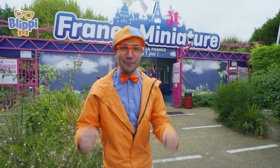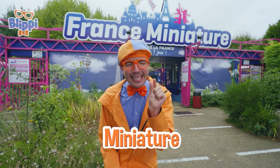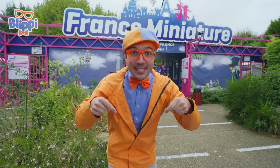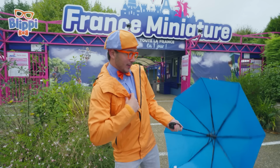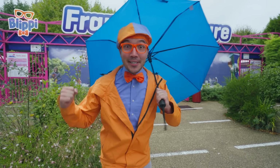Hey, it's me, Blippi. And today, we're here at France Miniature in Elancourt, France. A miniature is a teeny tiny copy of something that's really, really, really big. And this place has all kinds of miniatures. Even a miniature of the entire country of France! Woo! Well, it is raining a little bit today, so good thing I have on my raincoat and an umbrella. But I am so excited to see so many things. We might even see a famous landmark. Come on, let's go!